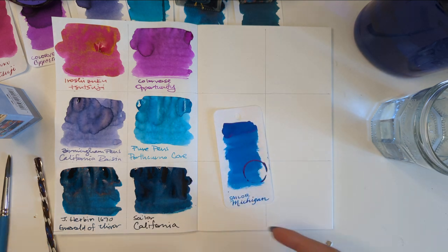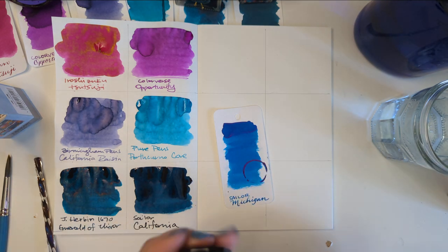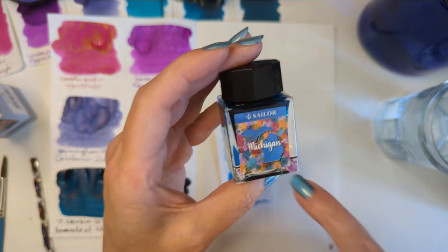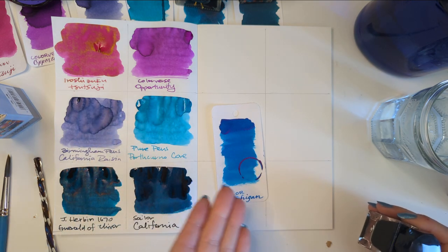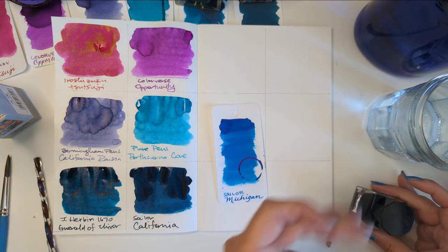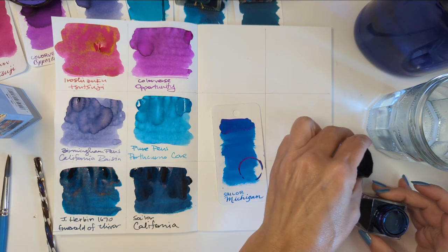Next up, another Sailor ink and another Sailor State ink. This one is Michigan. And story goes, I bought this for my friend who likes blue inks. Oh, hi, friend. My friend Peter. Hi, Peter. He doesn't like being called Peter. Sorry. Hello, Pete. So I bought this. It's got a little mitten on it for Pete because he likes blue and it's called Michigan, which he lives in Long Beach, but, you know, Long Beach, Michigan.